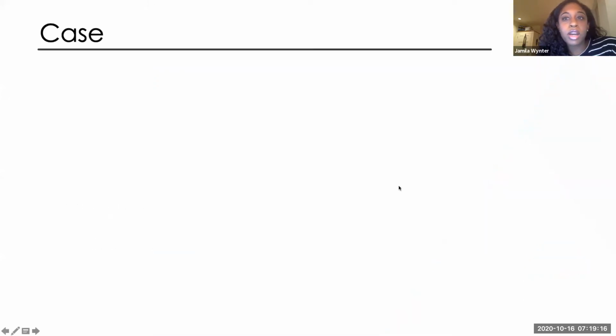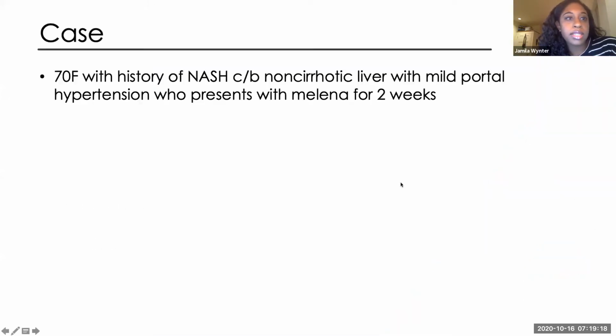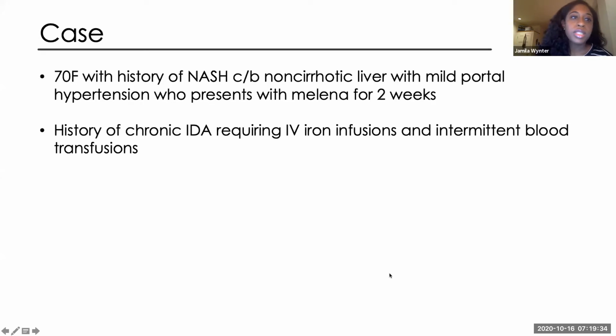Okay, so we're going to start off briefly with a case. We have a 70-year-old woman with a history of non-alcoholic liver disease who has evidence of mild portal hypertension on imaging, who presents to the hospital with melena for about 2 weeks. She does have a history of chronic iron deficiency anemia requiring iron infusions as an outpatient, and intermittent blood transfusions as well.